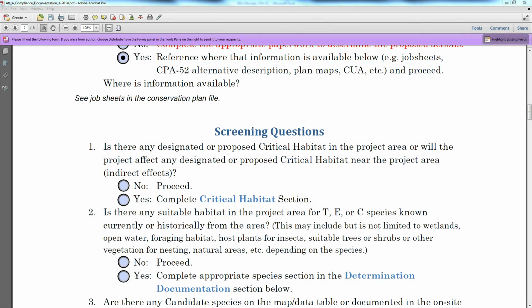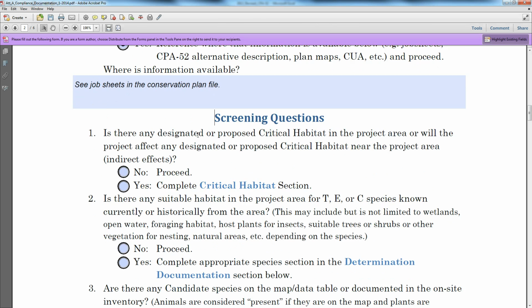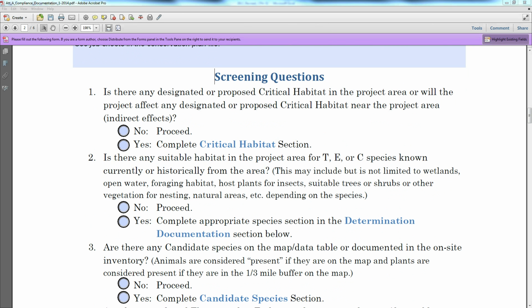So the above section lets you know that you are prepared to do the determination work to comply with NRCS policy. The next section, the screening questions, helps you make your determinations and document them. The first screening question has to do with critical habitat. You need to note here if there is any designated or proposed critical habitat in the action area, or whether or not the project will affect any designated or proposed critical habitat near the project area as a result of indirect effects. You mark yes or no. How you answer each of these questions indicates what other parts of Attachment A need to be completed.